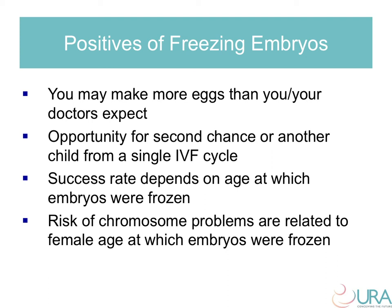The success rate of an FET cycle depends on the age of the woman at which the embryos were frozen, not her age at the time that they are thawed and transferred. So if you get pregnant at age 35 from a fresh IVF cycle and return 5 years later to transfer your excess embryos, the chance of success is that of a 35-year-old, not a 40-year-old. The chance of miscarriage is also decreased, since the risk of chromosome problems depends on the age at which the embryos are frozen, not when they are thawed and transferred.